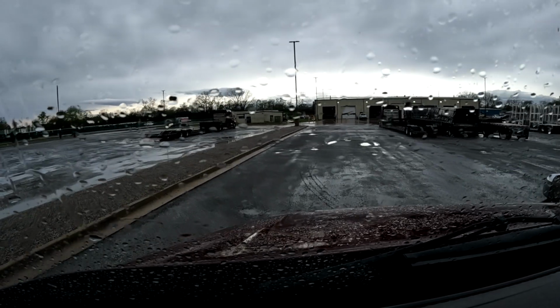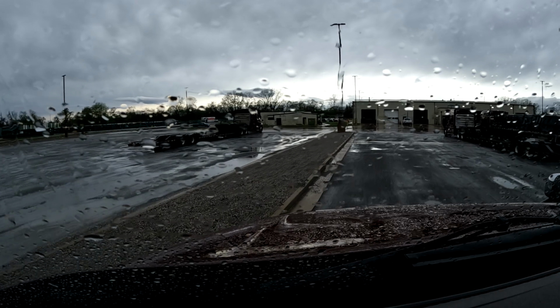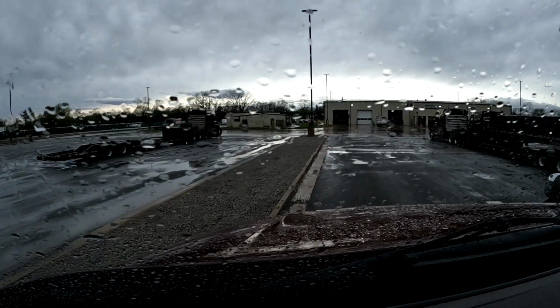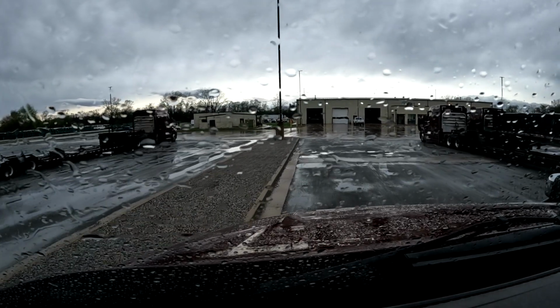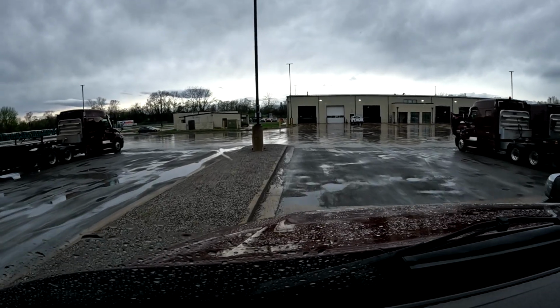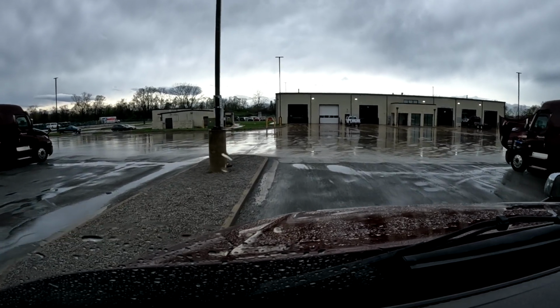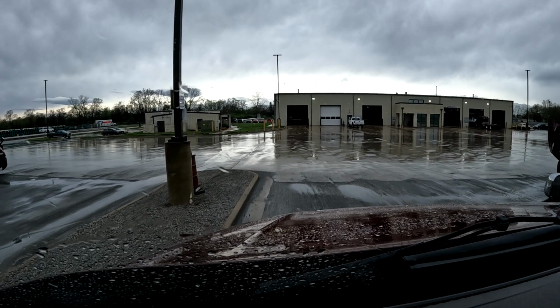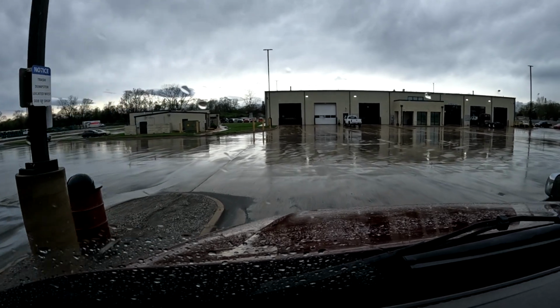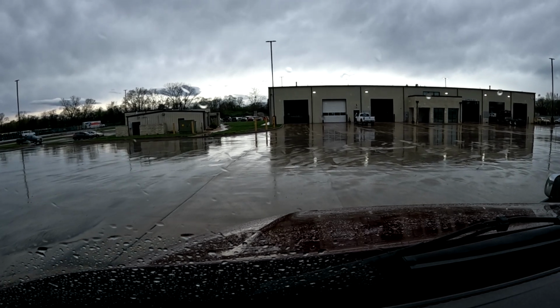Just giving you a look at things. A lot of open space at this point. Still early in the day, not a lot of people here. There's the shop straight ahead. That little building to the left is where the driver's lounge and showers and offices are. I'm going to get a shower because I'm dirty. All right, guys.